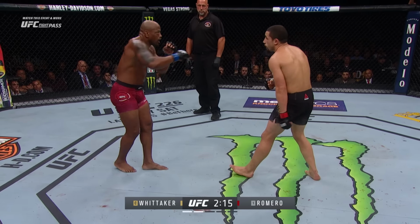Whittaker still with it, still going for the takedown. Just wants a little bit of rest, trying to hide his head in this single leg position. He's got to move. He can't stay here. Incredible. How about the fortitude and toughness for Whittaker trying to stay in this fight? He is not safe yet, not by a long shot.